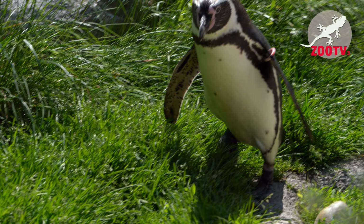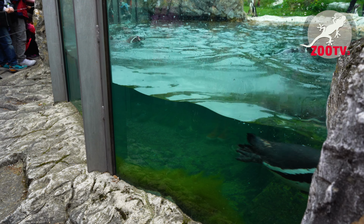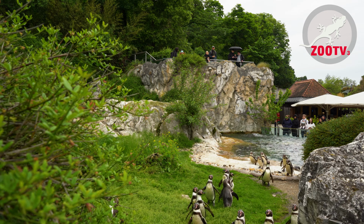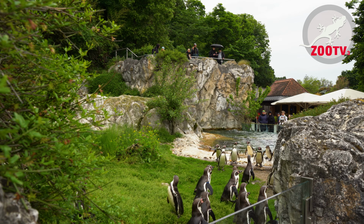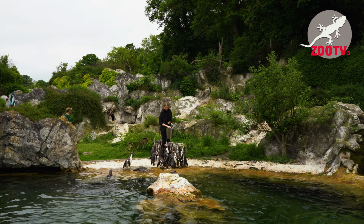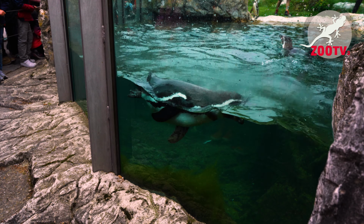In the zoo you can also spot Humboldt penguins. These penguins don't like snow or ice. They prefer the warm waters of South America. Their black stripe and spotted belly make them easy to recognize. They are named after the cold Humboldt Current. They nest in burrows and rocky crevices.